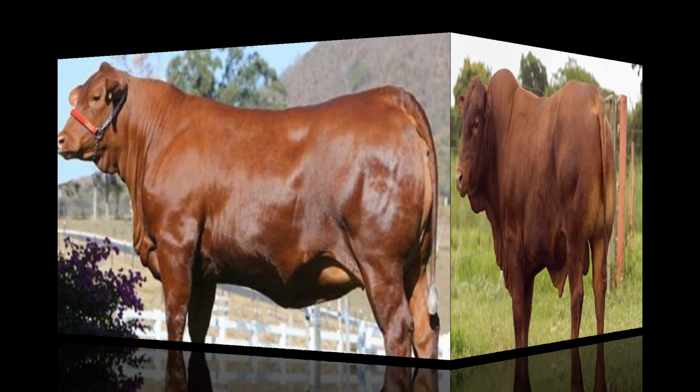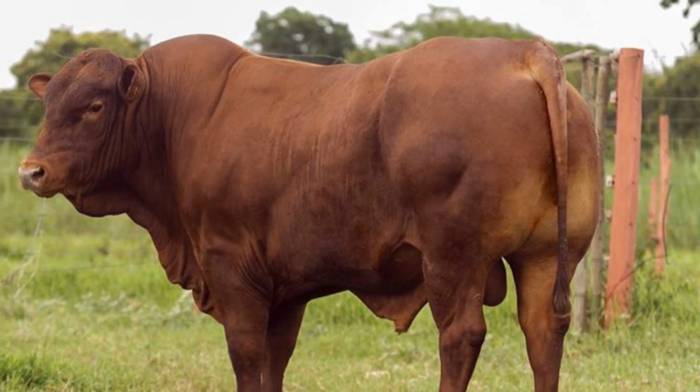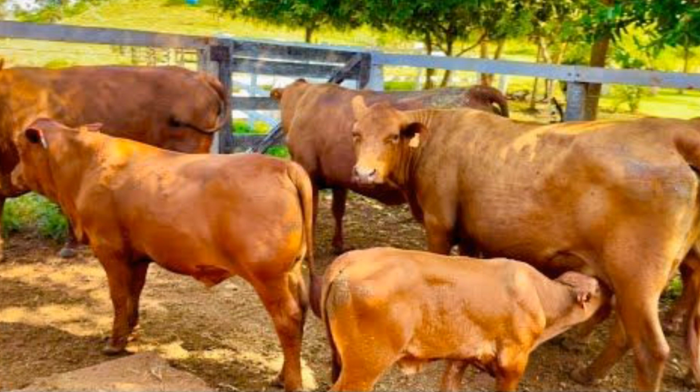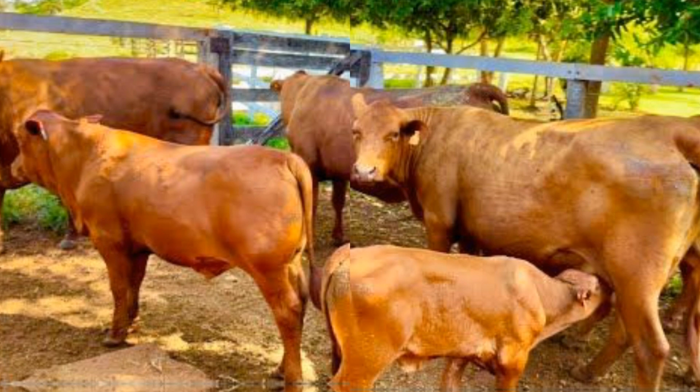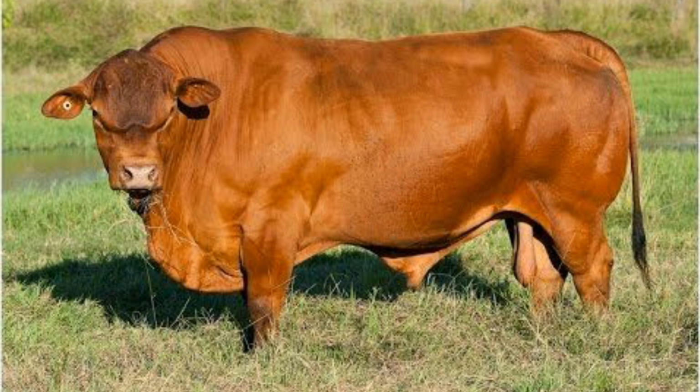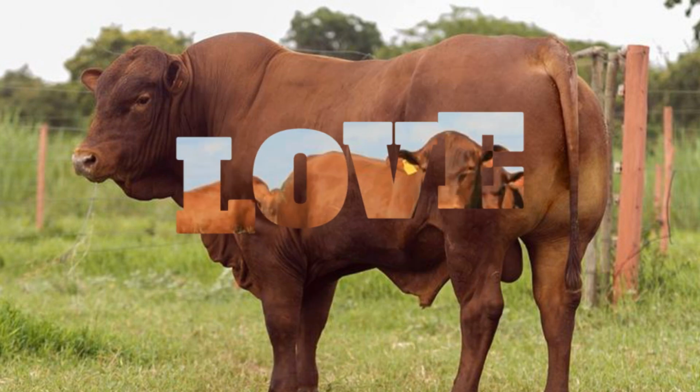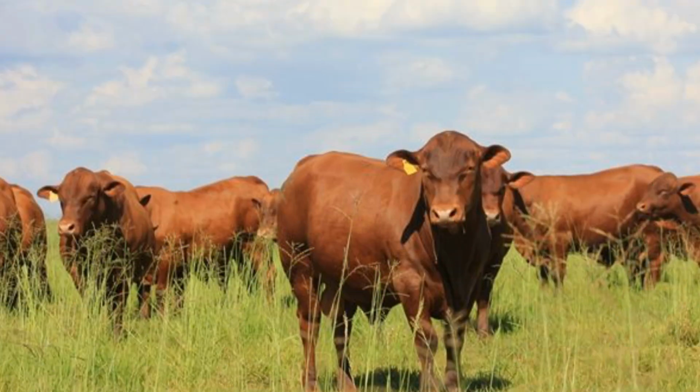Not only are they thriving, but they're outperforming many traditional breeds in terms of feed efficiency, reproductive performance, and beef quality under similar conditions. In fact, some ranchers in Brazil have nicknamed the Senepol Red Gold due to its exceptional value in breeding and beef production. The bulls reach market weight faster than many tropical breeds and require less input in terms of feed supplements and veterinary care. In essence, they are profit tanks, strong, productive, and cost-effective.